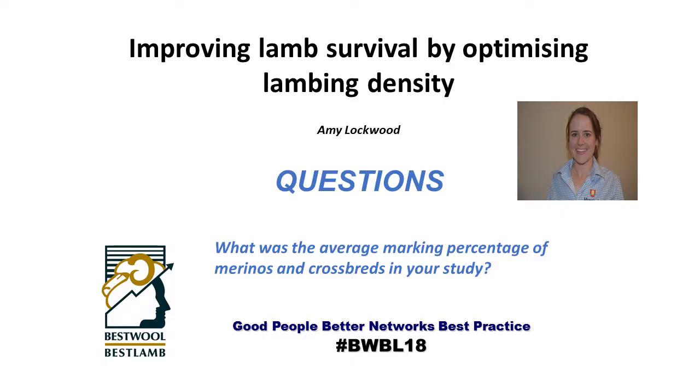What's the average marking percentage for twins in both merinos and crossbreeds, and how high do you think you can go with crossbreeds? So the average within our project was about 70% for our merino twins, and about 75 to 80 for our non-merino twins. Ideally we want to be getting at least above 75% survival within our twin mobs and above 90% for our singles.